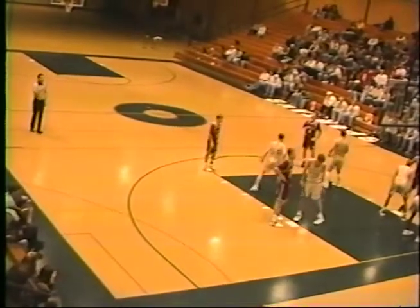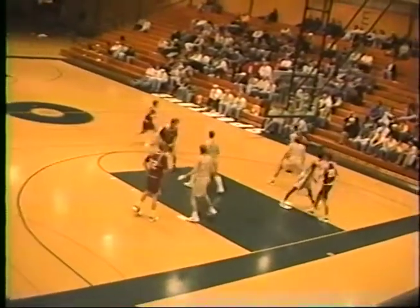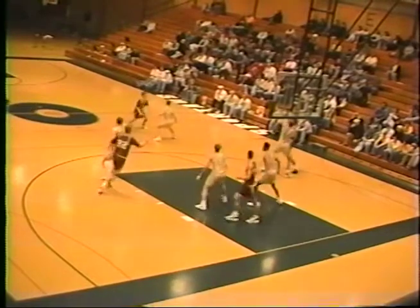Fond du Lac out-rebounded Oshkosh North 7-5. The Cardinals committed three turnovers, none for the Spartans in that first period.